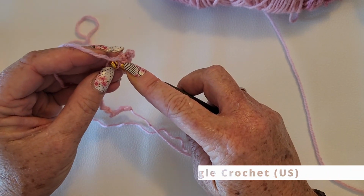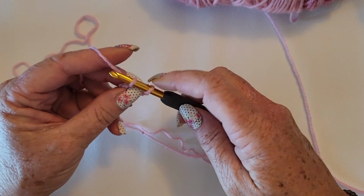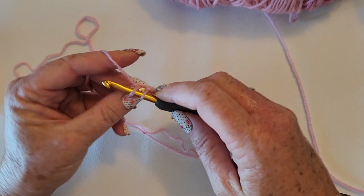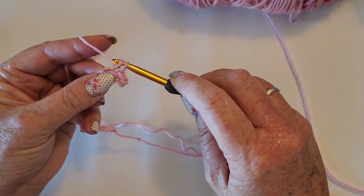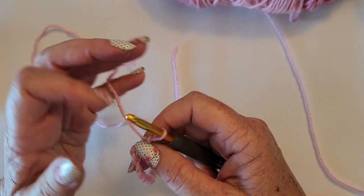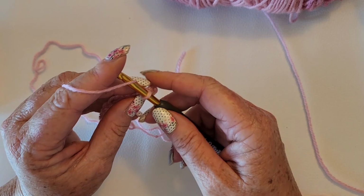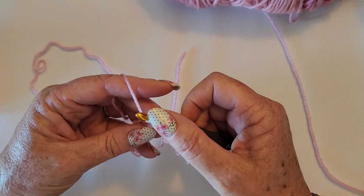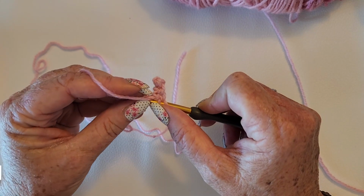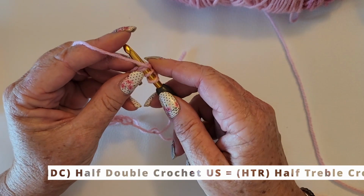So we go through, we yarn over. Now here's why they call it something different. Because there are 2 loops on this hook, that's how they determine the name double crochet, as in 2 crochets. The next one that's a little bit different is the half double crochet, which we know as HDC. They call the half treble crochet HTR. We know treble as triple.